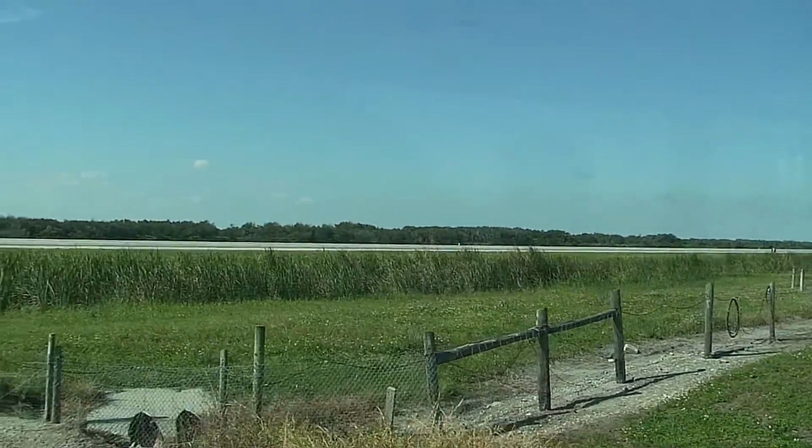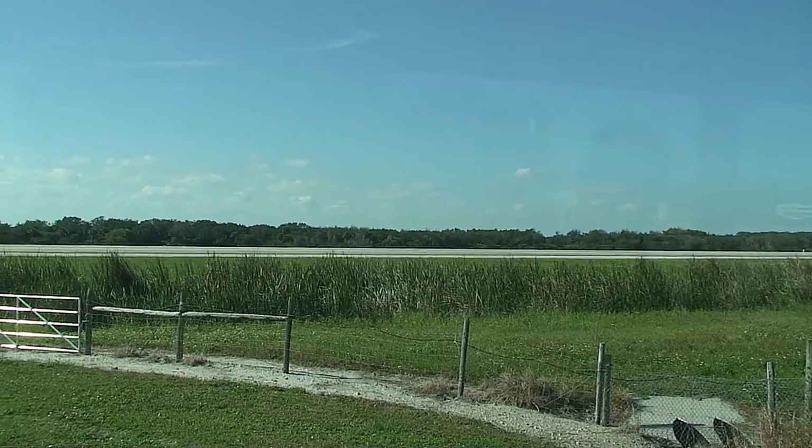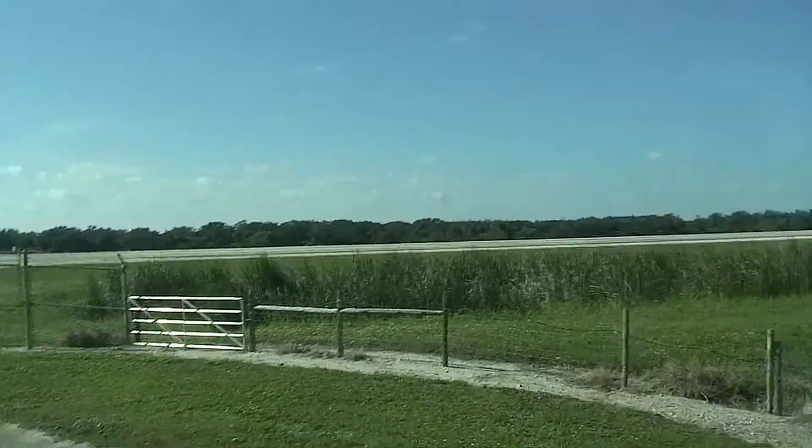So you see across over there, that portalway over there? That's for the camera person. There's another one in front of us. But this is the runway. You can see the 1,000-foot markers.